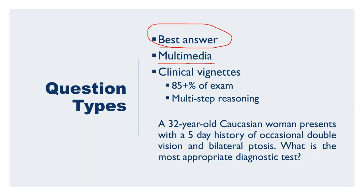A handful of these questions will have multimedia. We'll talk about how to handle that later. Almost all the questions have some sort of clinical vignette or case scenario. That's 85 to 90% of the exam, and a big chunk of the questions will have multi-step reasoning. That means they fuse together multiple clinical and basic science concepts to put together a scenario that they test you on.